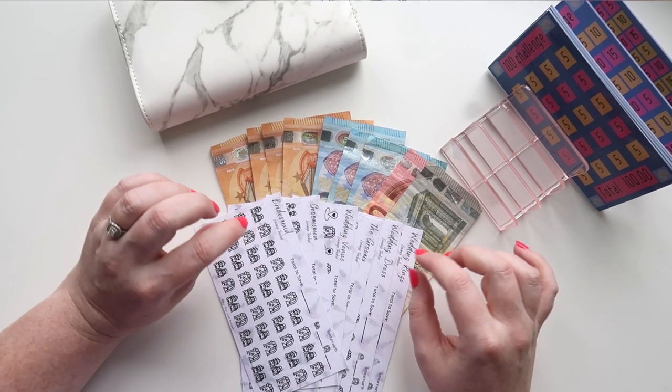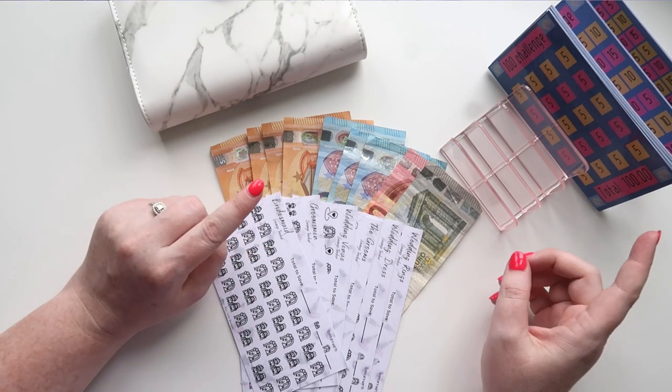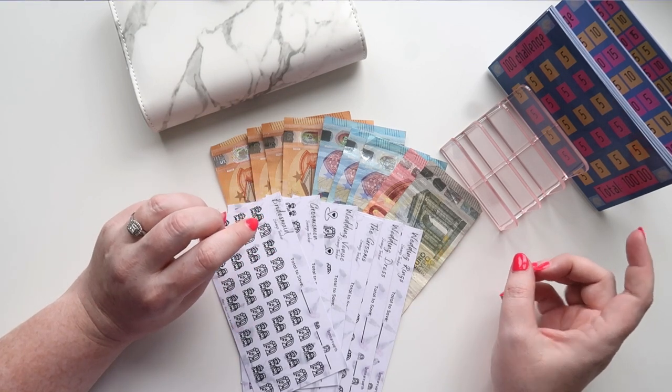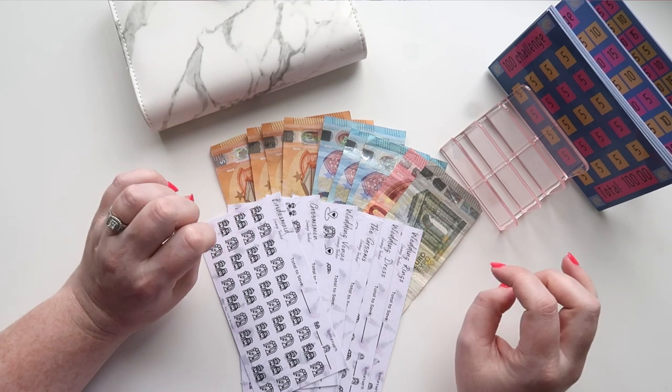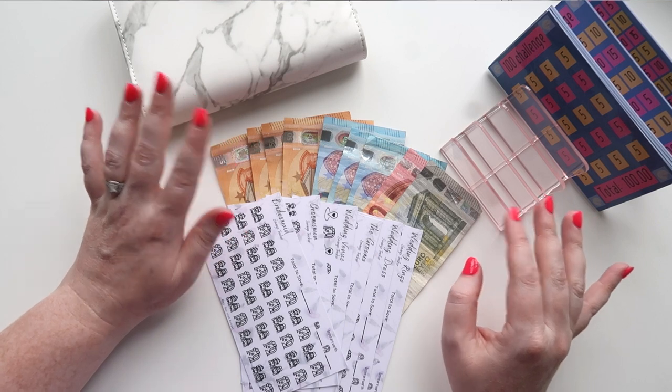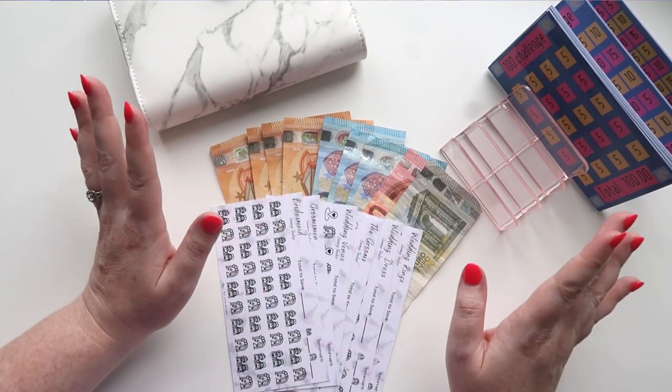So if you are new here, my name is Karen. We are getting married in March of 24. Myself and Robert have been together since 2005. It's taken us a long time to get here, but eventually we got here. We've been together continuously for that amount of time.